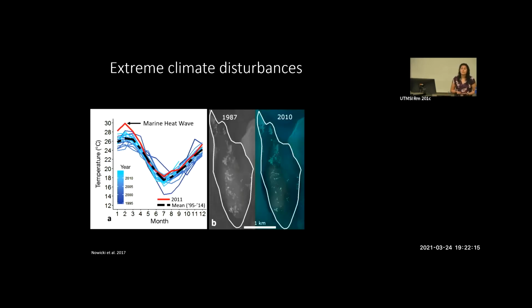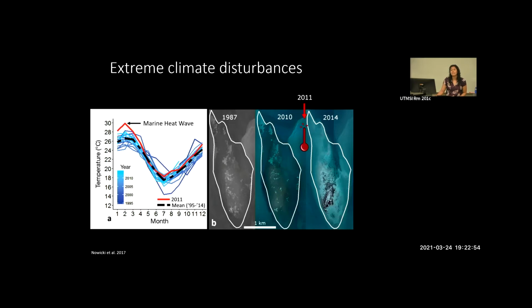And so how did the seagrasses respond to this intense temperature? Well, this is actually, I forgot to mention, in Australia, so Shark Bay. But here in 1987 and 2010, it might be a little difficult to see, the dark colored area within this white polygon is the seagrass. And so there are maybe slight changes in between this time frame, but not substantial changes. But then in 2011, when that marine heat wave was reported and those temperatures really warmed, they found a significant decline in seagrasses within this area.